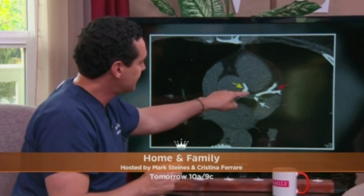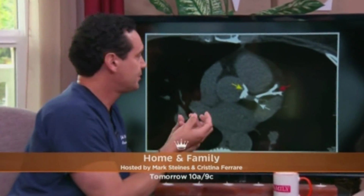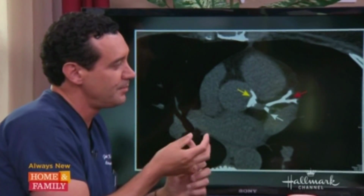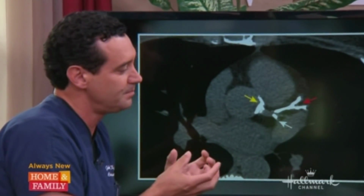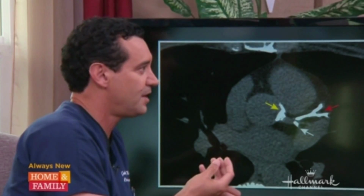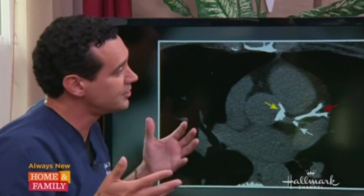Go ahead. But here's your ticker, and this calcium, this white spot, is calcium inside those blood vessels, and it tells us about plaque. Plaque is a buildup of stuff like calcium and cholesterol and protein and scar tissue, and that's what causes blockages in the blood vessels. You can get a cardiac calcium scan and see whether you have the beginnings of this process before you ever have symptoms, which allows us to make a very preemptive strike and prevent heart disease from ever occurring. By the way, mine was absolutely clear.